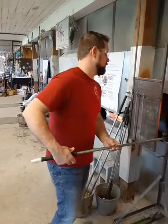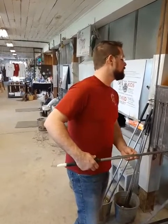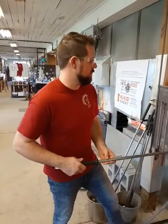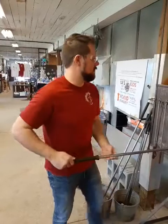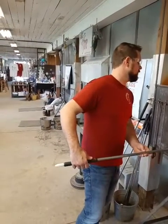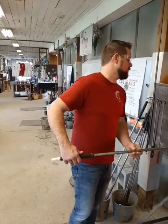Now, if this were just a sculpture and he were just going to close the top and he didn't need to blow it out anymore, he could do this without a blow punty. He could have poked a hole elsewhere in the bottom. But he's not going to get that beautiful egg shape unless he can close the top, shape it with the folded newspaper, and blow at the same time.